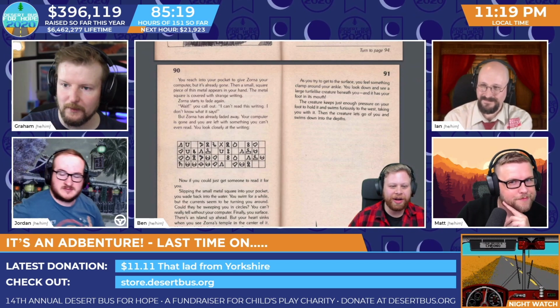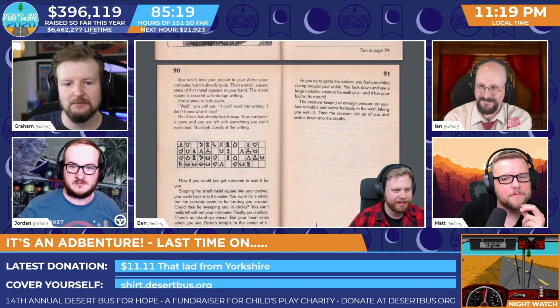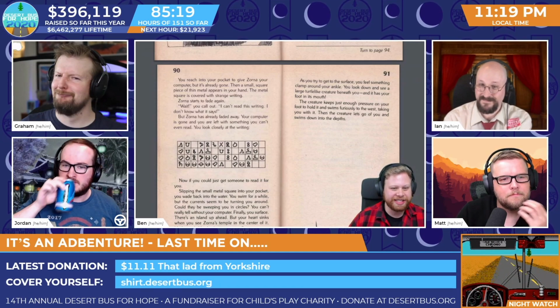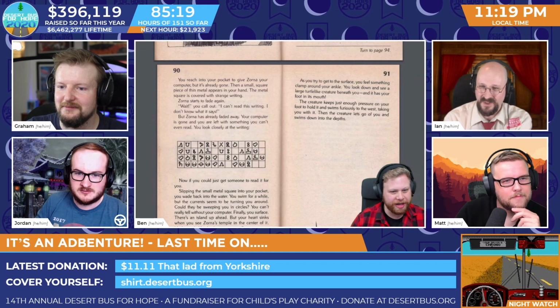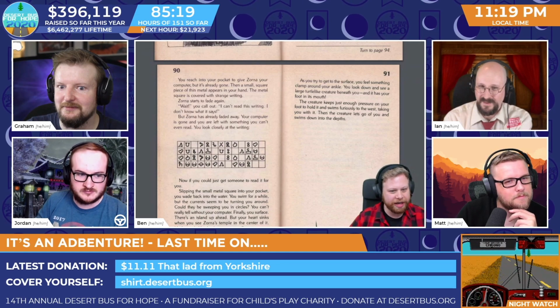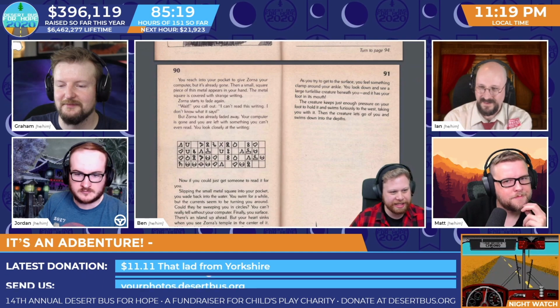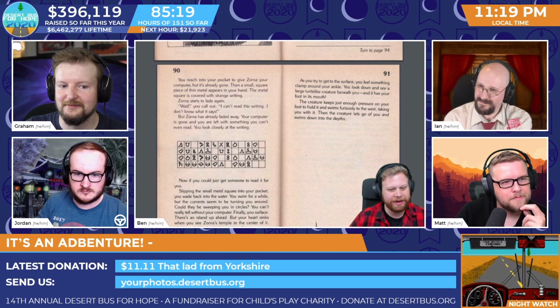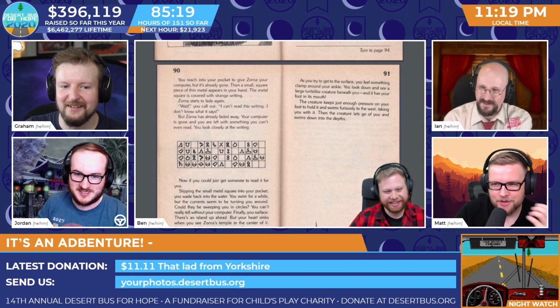Then a small square piece of thin metal appears in your hand. The metal square is covered with strange writing. Zorna starts to fade again. "Wait!" you call out. "I can't read this writing. I don't know what it says." But Zorna has already faded away. Your computer is gone, and you have no computer to translate it.